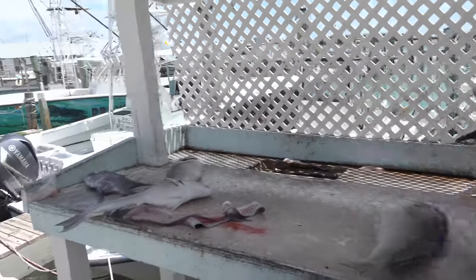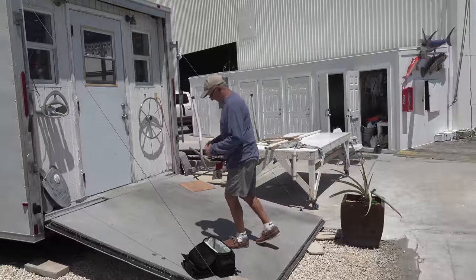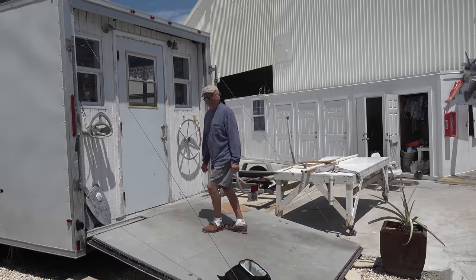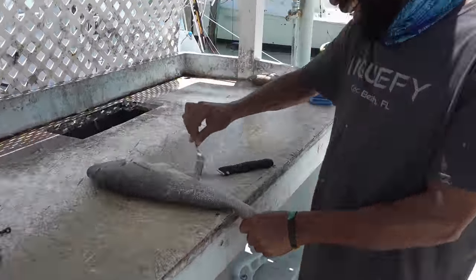Wait, and we have a surprise visit over here from Jeffrey. He likes deep dropping too. He'll tell you them the best eating fish. Mr. Deep Dropper there. I'm a hand cracker though. We hand cracked today too. Did you? Even Vic caught him. He caught his limit. Yeah, four. Real Jamaican style, you know?